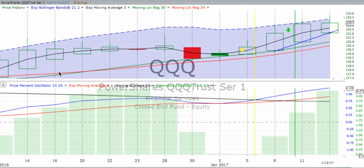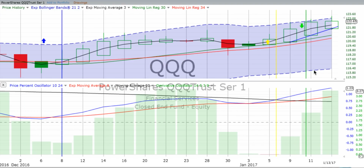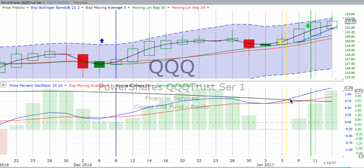Now, if we look at our 2-day chart, what do we see going on? Well, our 2-day chart crossed over going up all the way back on the 8th of December, lost a little bit of energy, and then knocked itself back up again right before or right as the weekly chart was crossing over going up.